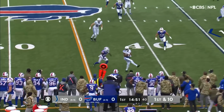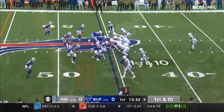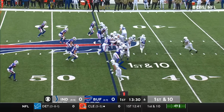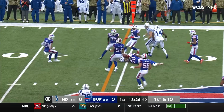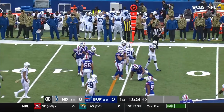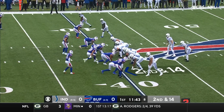Wentz to the air. Smith the block, and outside they go. And this is T.Y. Hilton with... Handoff to Hines, blocked by Doyle, cuts and spins and takes his way, explodes. Drive started at the 35 of Indy.